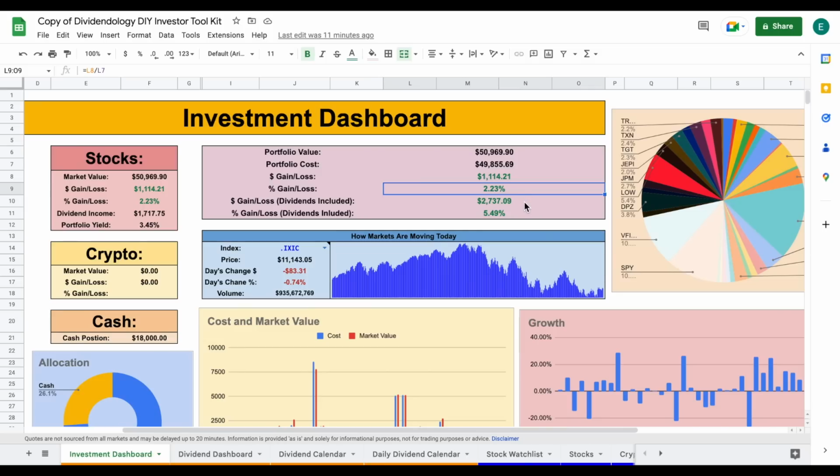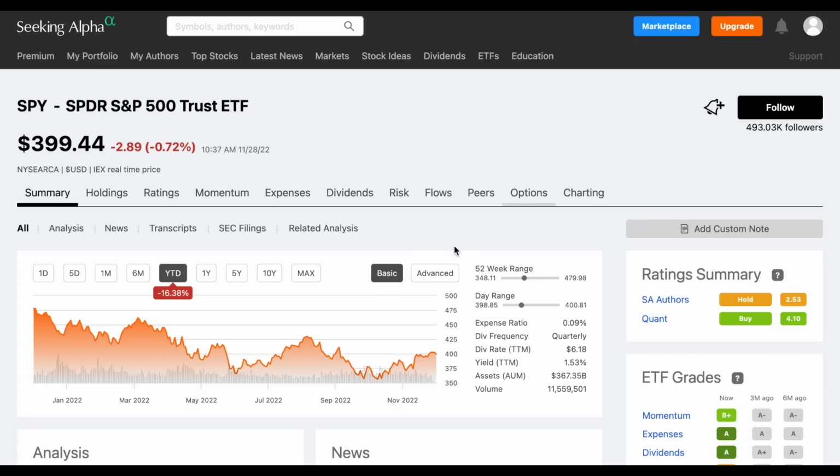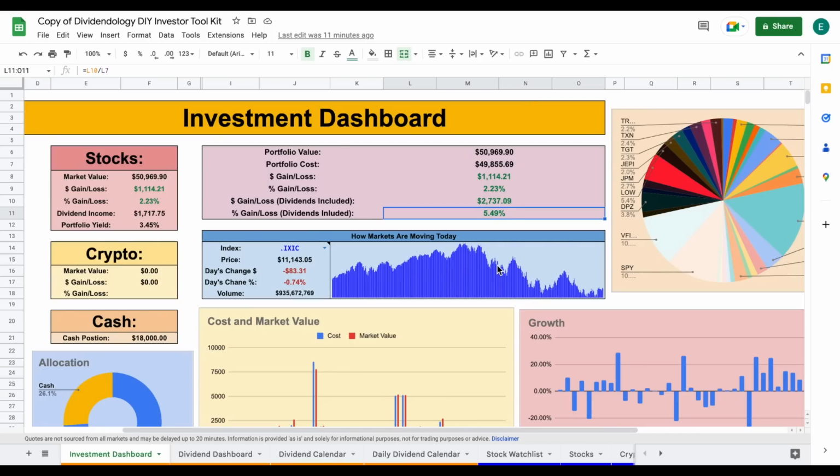Now, when you include dividends into that, you can see I've received about $2,737 in dividends. So really, I'm up about 5.5% on my dividend portfolio. And while on the surface level, that doesn't seem like a whole lot, when you take a look at what the market has done year to date, it's currently down 16.39%. I have way outperformed the market with my dividend portfolio, as we can see right here.